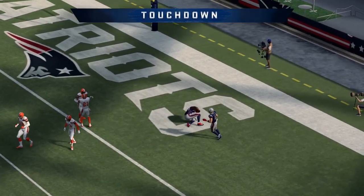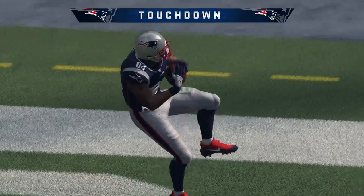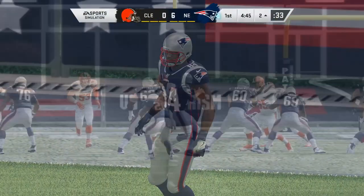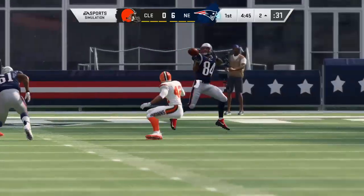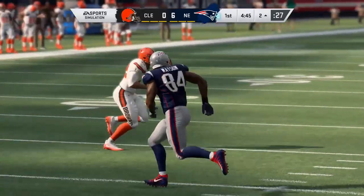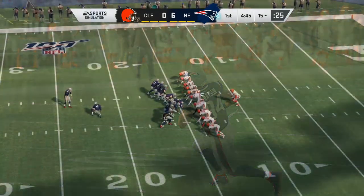And he'll take it into the end zone for a Patriot touchdown. Nine-yard touchdown grab. And they are able to strike first here on their opening drive. An ideal start for them, really. You force the punt, and then you go down and score.